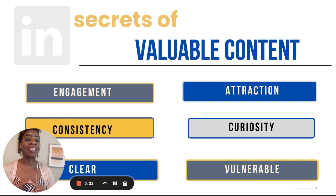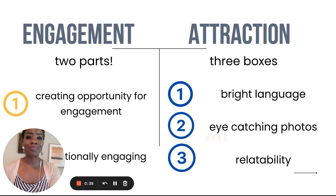First, it's got to be engaging. It's got to be attractive, right? There's got to be consistency there. Curiosity has to be piqued. Your message has to be clear, and your message also has to be a bit vulnerable. So, what does all of this mean?